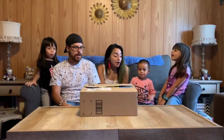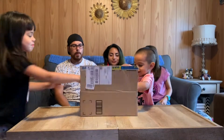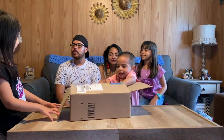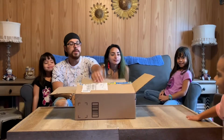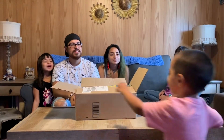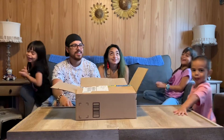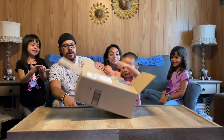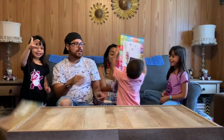Joey is the teeny tiny one. Joey's going to open it. Open the box! Hurry! I didn't know I had two Joeys. Take it out! You're blocking the camera! Come over here. Open it! Take it out! Alright, show the camera! Whoa!